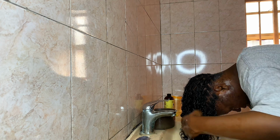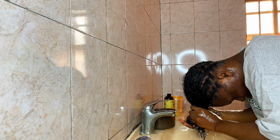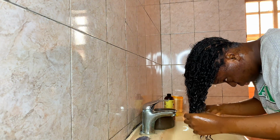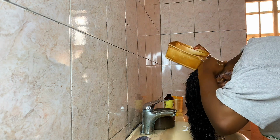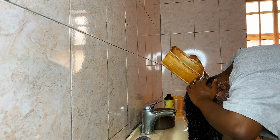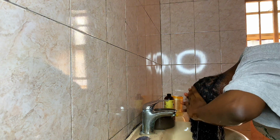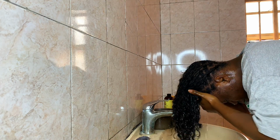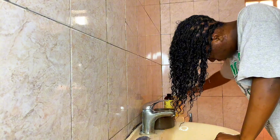So after doing my wash, I'm just going to rinse my hair and clean off the shampoo. Make sure you rinse your hair very well because you don't want to have shampoo residue on your hair. Just make sure you rinse everything off. After doing that, I go straight into the next step. So basically, I'm rinsing off my hair, making sure I remove any form of shampoo, and then I squeeze it out. Make sure you squeeze out all the dirt from your hair, and make sure you do it as quickly as possible. As you can see here, I was so tired.